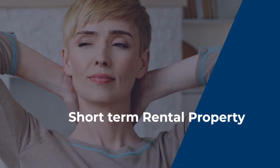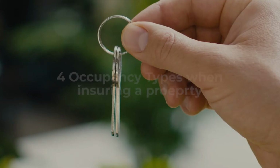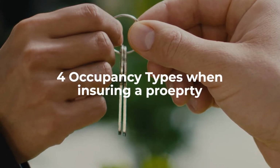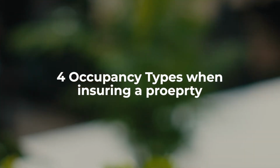Who is the best insurance company to insure your short-term rental property? Today, I am going to give you that answer. Now, before we get started, it's important that we understand there are 4 main occupancy types that any insurance company looks at when they go to insure your property.